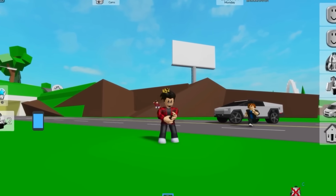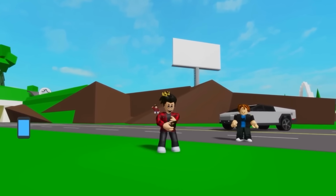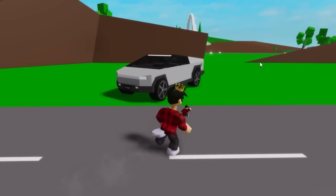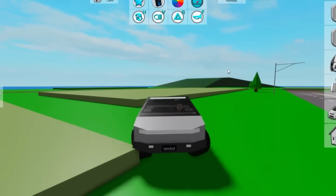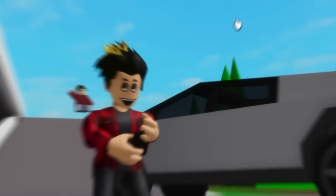Nando, stop talking about this old car and do this new one here. You're right, Bacon. The Cybertruck has to be one of the most famous new cars. You probably heard tales about this vehicle somewhere in your life, since it's really different from the others. Here's how it looks in real life.